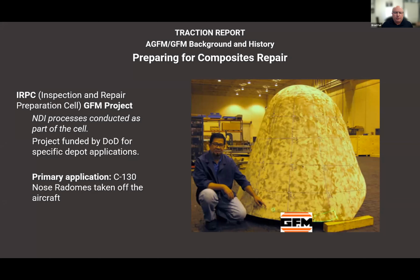As far as traction, in standalone cells and research, we have already proven all the elements of the repair process or the repair requirements through the NDI, through the laser projection of the identified defects, and the actual routing on our standalone machine tools. So we've developed a process already for components that can be brought in to the repair depot in higher volume. Next slide.